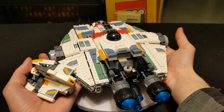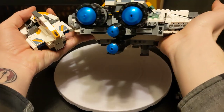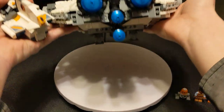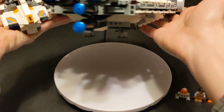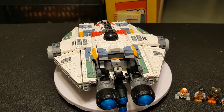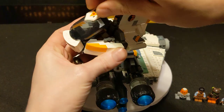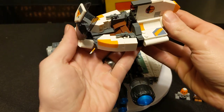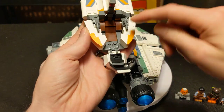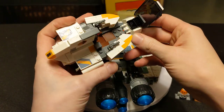Let me see the engines here. Pretty nice. You get that shimmery blue for the engines there. You have actual landing gear on it. Let's go over the Phantom here. We have an opening canopy right here. The whole front opens. It's really nice. You have a brick-built sort of seat in there.